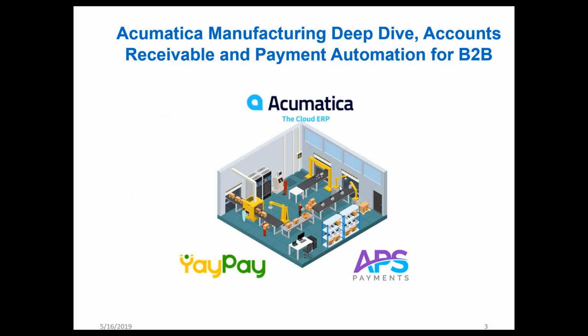So just a little bit about the workflow. We're going to be talking about how orders come into Acumatica and how they are assembled on the shop floor. And we're going to really take a deep look into that. And then we're going to talk about how you can collect on those orders faster with accounts receivable automation, and then how you can get paid faster with the American Payments.